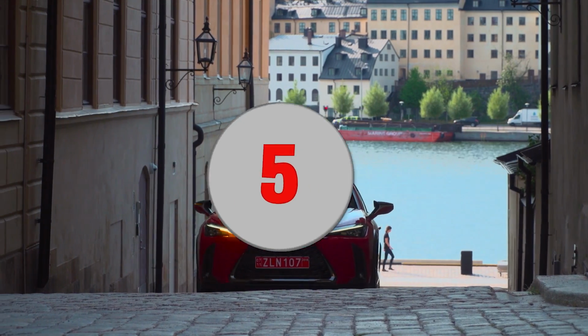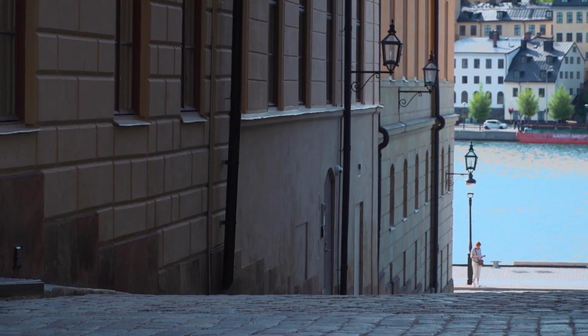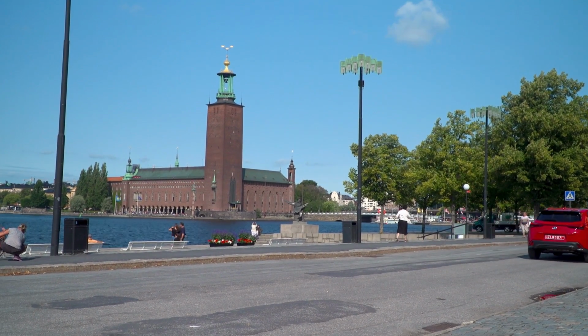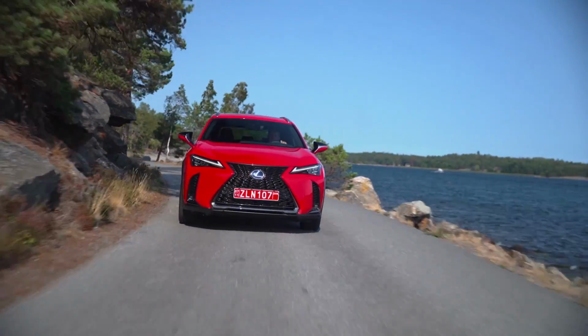This is an early drive in the UX, which means that there are still quite a few things that are to be announced by Lexus. There's no confirmation of pricing, for example, with Lexus saying it'll be priced right among its premium rivals, meaning it's going to start from around £30,000.